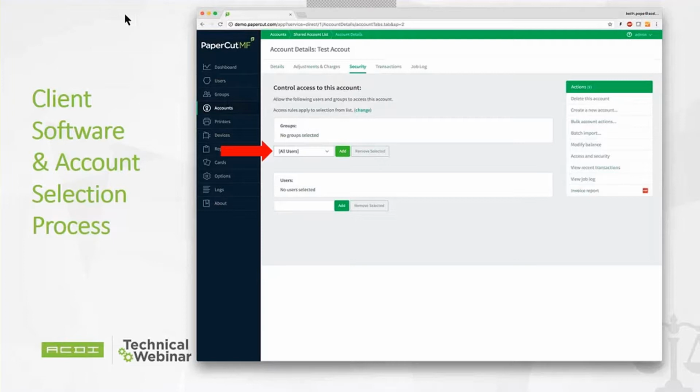As a matter of fact, this is also the area where you can manage the shared accounts and restrict access. So if you don't want all users, make sure you put a group there. Active Directory groups are the easiest way to provide permissions. There's also specific users, and they can be identified in the box below.